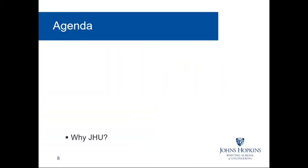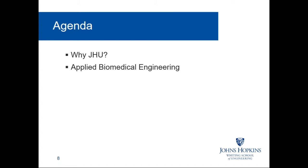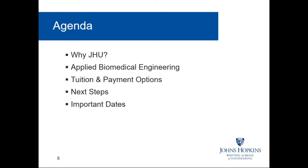For tonight's presentation, we'll start off with an introduction to Johns Hopkins Engineering. Next, Anil will discuss with you our online and part-time degree programs in applied biomedical engineering. Then we'll review some helpful information on tuition and payment options, talk about next steps and important dates, and we'll end with a live question and answer section.